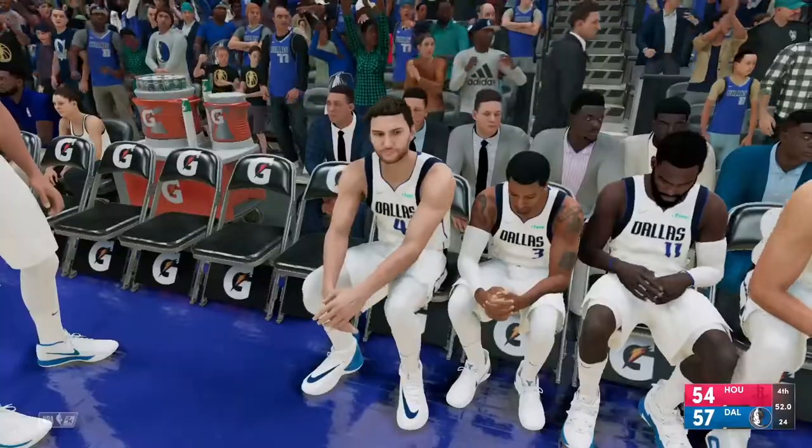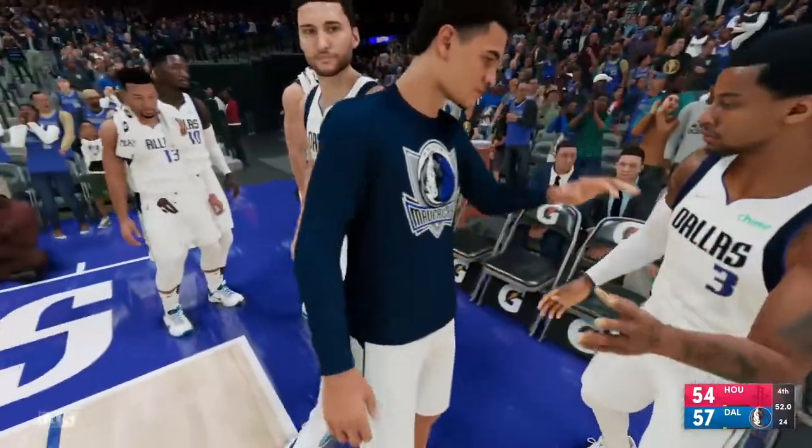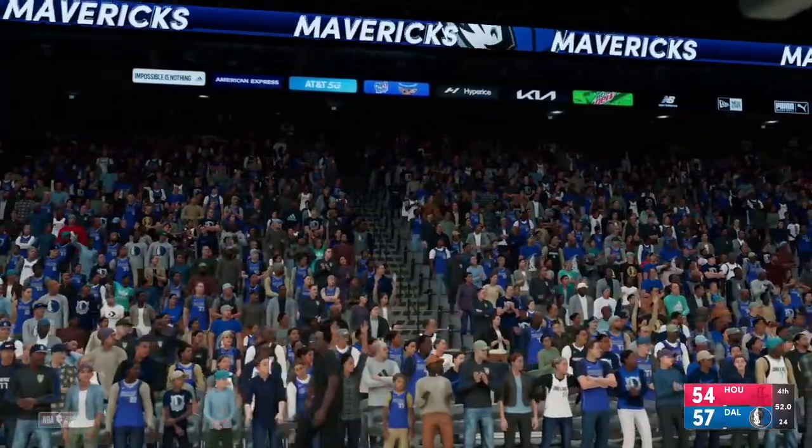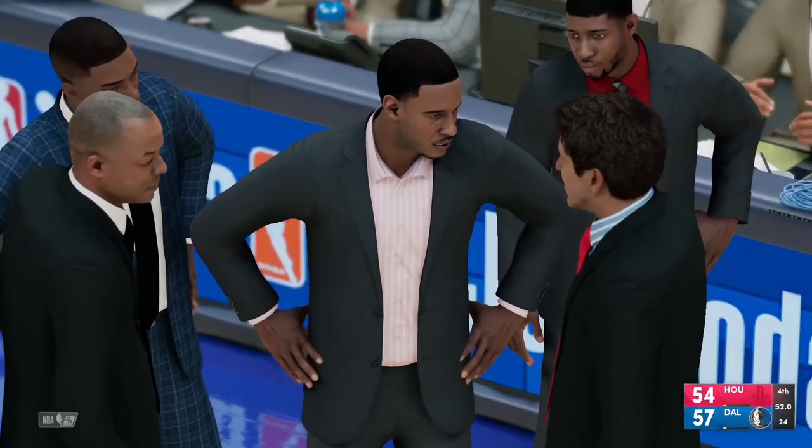Porzingis, he's checked in for the Mavericks. Hardaway comes in for Finney-Smith. Substitution for the Mavericks. Kristaps Porzingis. Tim Hardaway Jr.